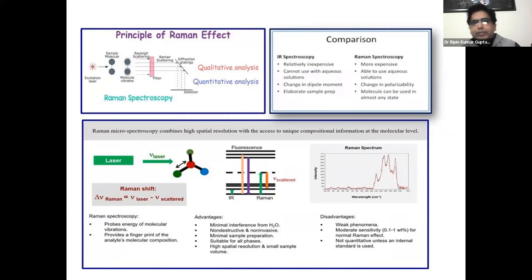And if you compare Raman with IR spectroscopy, IR is more realistic and inexpensive, because you want the functional group. But Raman is more expensive, and the reason to use Raman is different from IR. For example, IR cannot be used with an aqueous solution, but Raman can be used with an aqueous solution. So these fundamentals are very important tools to use.